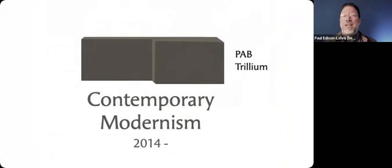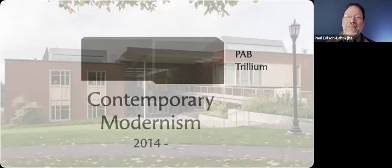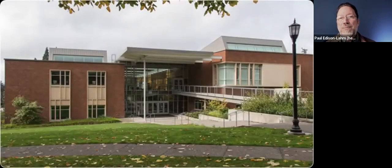And that brings us up to contemporary modernism, which I'm not sure how to characterize. We're back to the rectangle. We've lost the false gables. And the first real instance of this is the Performing Arts Building, which represents an amazing diplomatic achievement of bringing together dance, theater, and music. Well, not that they were at war, but just that they had been scattered to the four winds throughout campus, and really not given pride of place in the Reed curriculum to the extent that PAB intends to provide.